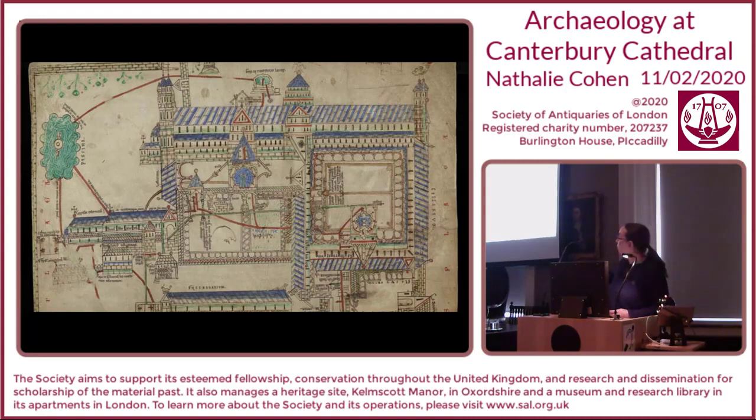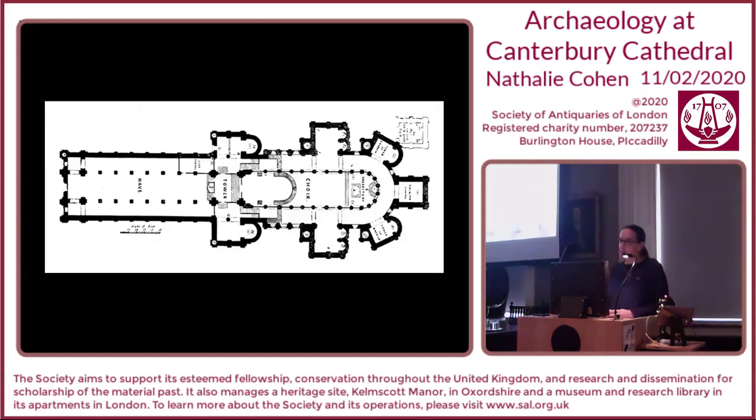Here is the treasury building, and this is the eastern end of the building. So here you see a square-ended chapel at the eastern terminus, and that is where Thomas Becket was buried in the crypt immediately after his martyrdom. So this is Robert Willis's plan of that pre-1174 building, and showing this square-ended chapel.